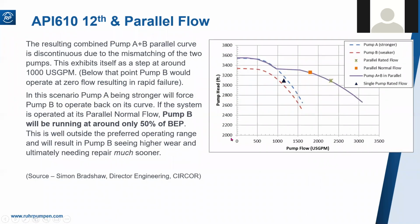Like this. One stronger pump at plus 3%, the blue curve. One weaker pump at minus 3%, the red curve here. Here is the combined curve. Here is the rated point, shared like that.